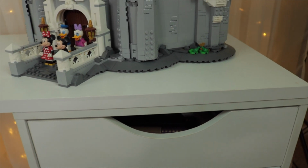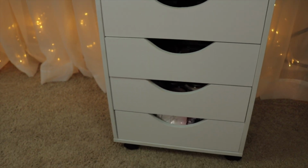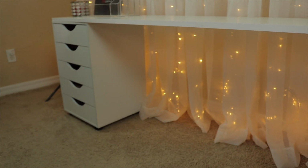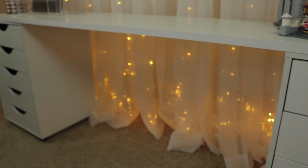Alright, so let's get down to business. We have the first drawer right here. These drawers, I got them at Michael's. They look like the IKEA drawers, but they're actually individual. It's not like a whole desk. I bought these on sale, I bought 2 of them. And I bought this piece of wood at Home Depot. It wasn't too expensive. And then I just converted it into a little table.